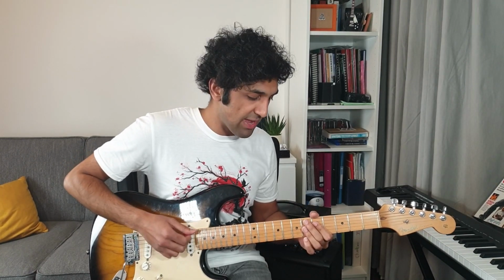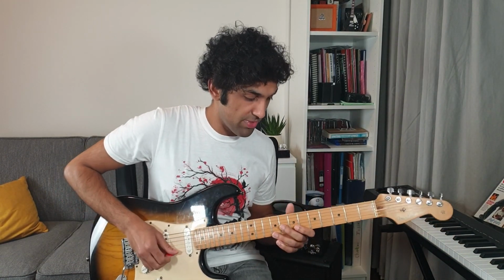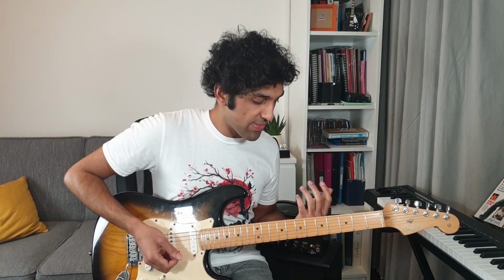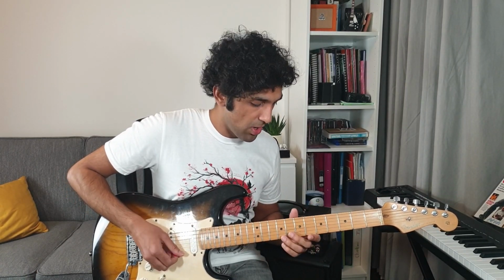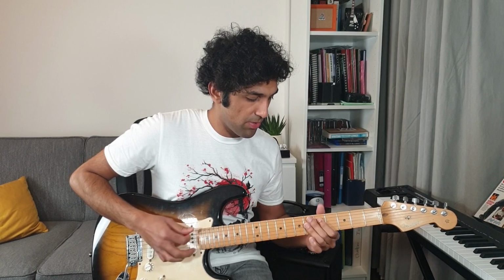The next bit, we're still on the E flat 9 chord. In fact, there is a chord change there, so I'm just going to see where exactly that chord change is. So yeah, on the second hammer on, that changes chord. So up to there, we're on the E flat 9 chord still. So yeah, we can relate these 4 notes to the E flat chord if we want to. We've got a flat 7, a 5, an 11, and then a 9.